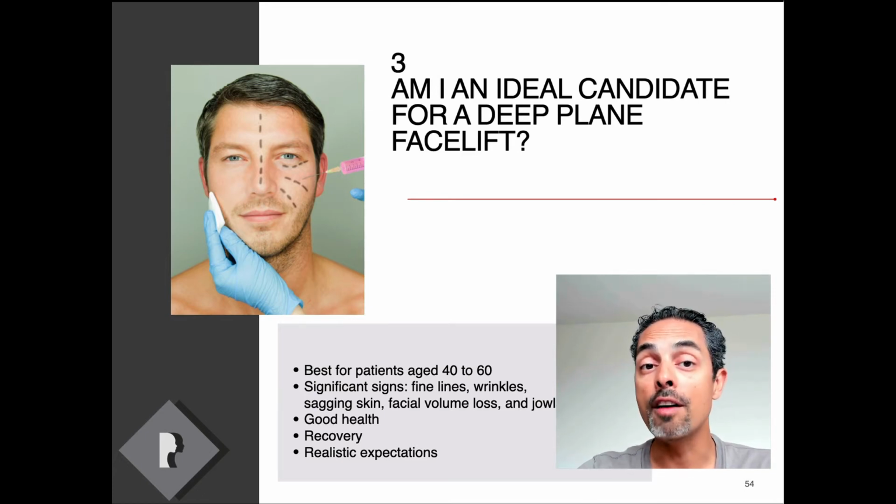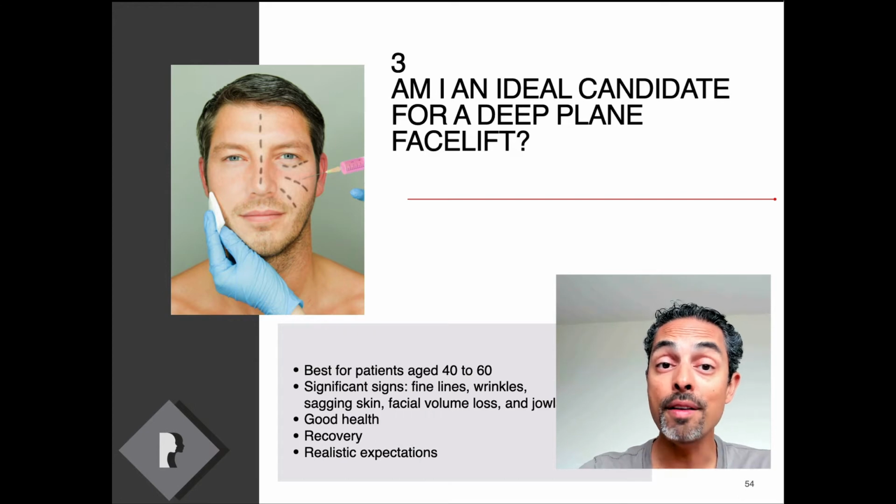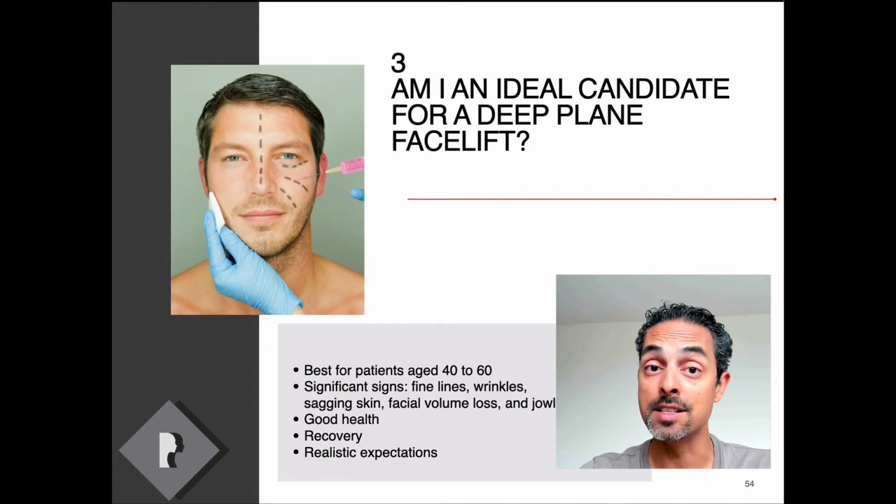Now, if you only have mild changes, a mini facelift technique or a technique focusing on addressing the mild laxity in skin, those techniques are going to be preferred. But if you have significant facial aging, and that's going to be towards the age from 40 to 60 onwards, and that means sagging skin, a drop of volume with gravity, jowls, and of course you're in good health. And yes, there will be some recovery in terms of swelling, and it's important to be realistic about the expectations from that.